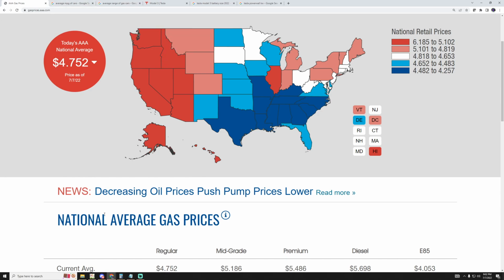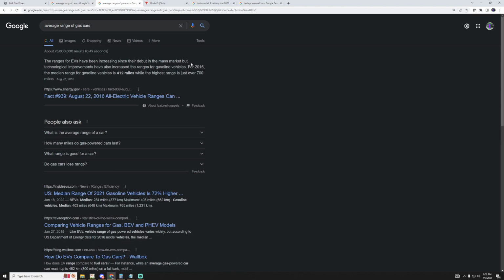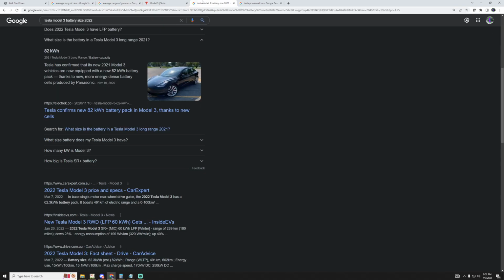The next statistic that we're going to be looking at is the average MPG of a gas car in the United States, which is 25 miles per gallon. Another statistic here is just the range of a gasoline vehicle. This is for 2016, 412 miles. We're going to consider a Tesla Model 3 as having a range of 300 miles. We're also going to take a look at the battery size of a Tesla Model 3. That's 82 kilowatt hours, which gives you 300 miles of range.